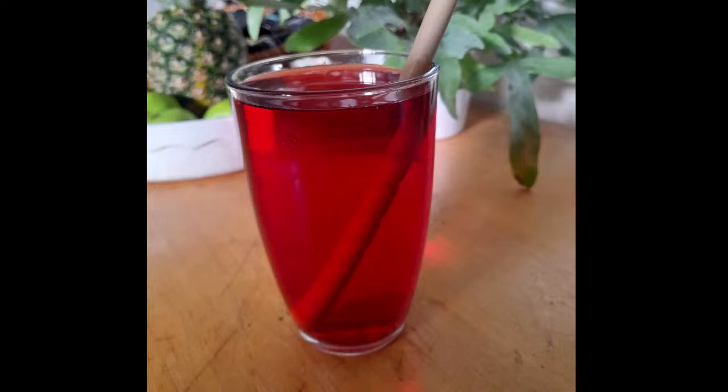It's really high in vitamin C, which is great for iron absorption, because you need vitamin C to be able to absorb iron. It's also great for protecting the immune system.